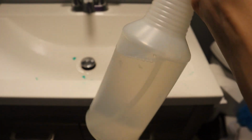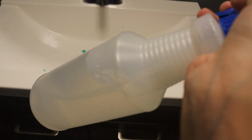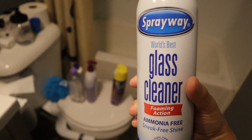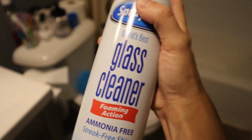Using my homemade all-purpose cleaner, just vinegar. I think it's like half vinegar, half water, and then some essential oil. And then to clean the mirror, I'm going to use this Sprayway glass cleaner. I love this stuff. It's really good, and it doesn't put off a strong odor as well.